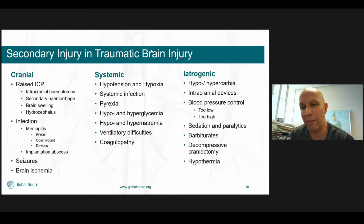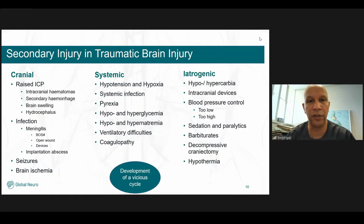The way that we manage them with hypo- or hypercarbia, the intracranial pressure devices that we put in, the way that we manage their blood pressure. Sometimes we get it too high, sometimes we get it too low. All of those may potentially injure the brain, but they also often have an indirect effect on intracranial pressure.